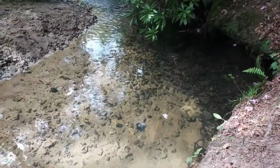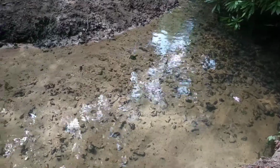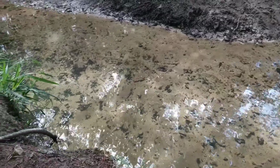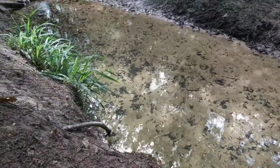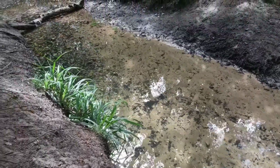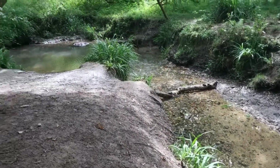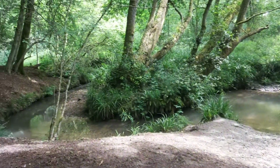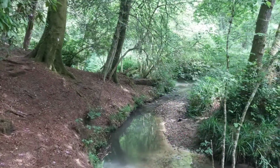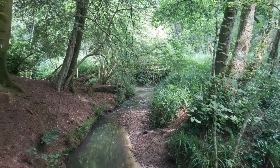So look how clean this spring water is. It is crystal clear. Probably about 2 foot deep on this side of us. Probably, on the camera, it looks about 2 centimeters deep. It is so clear. The water bends off around here, look. And then off around there where it starts to get a little bit murkier. It's also picking up some silt, as it then goes off around the corner.